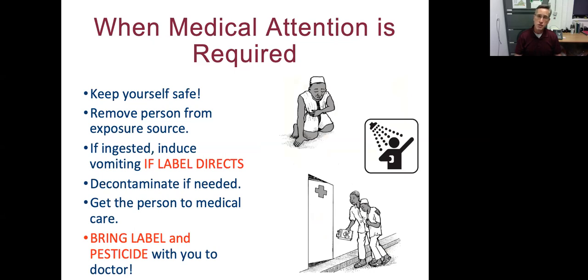But when medical attention is required, if you come upon someone that is in crisis, and let's say they're mixing a pesticide and the jug falls and it drops on them, and they are laying on the ground and there's pesticide spilling right there, your first responsibility is to keep yourself safe. Don't make the situation worse by going in unprotected and then there's two people that are in danger. So if there's a crisis like that, make sure you're wearing the correct personal protective equipment, and then go in and get the person away from the exposure source. Worry about the cleanup after. The most important thing now is that victim.